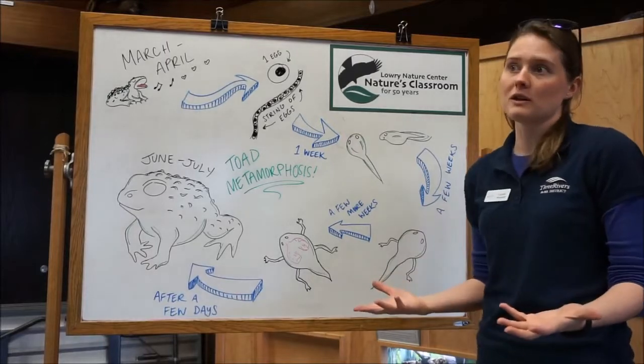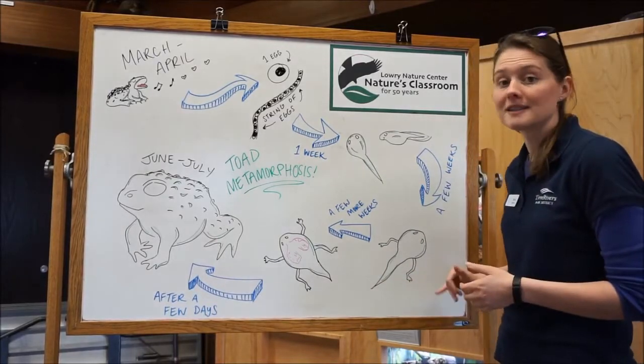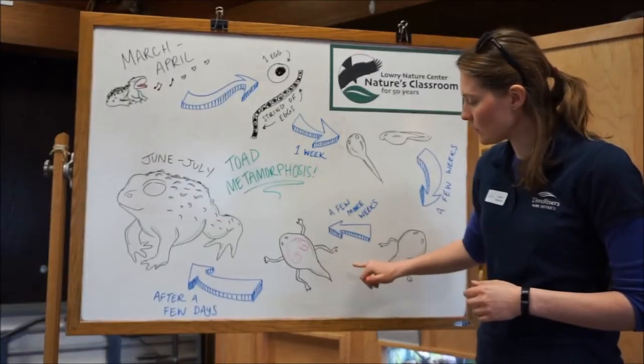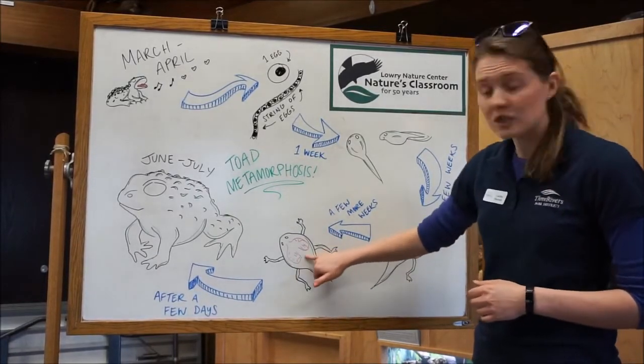And the temperature of the water and the conditions outside are going to impact how long it's going to take for those legs to come in. Same with the arms. It's going to take a couple more weeks, but then our toads, that body is going to start to change a little bit because now they've got both legs and arms, and they've got shorter tails, and they're starting to grow their lungs.